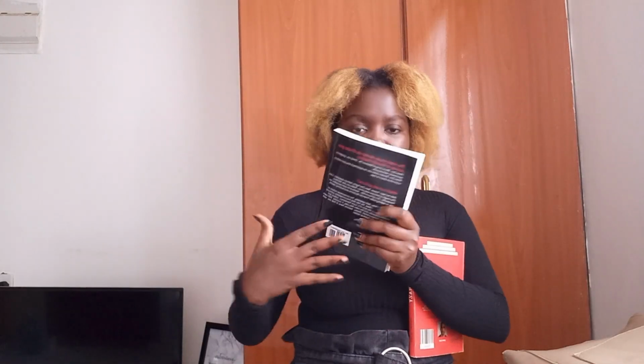Also got a pencil. I'm going to explain why in a moment. And a sharpener for the pencil. So yeah, at a place called Print Box. Just a place in town called Print Box, a bookshop.